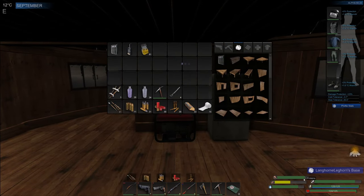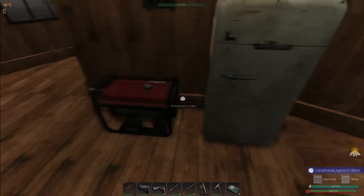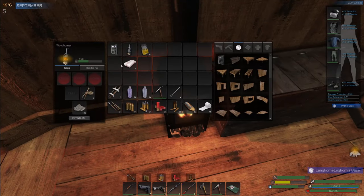How's the food? I'm okay, so I can always cook one of these before I leave and take it with me. I think I will. I could cook the rest of it too. What am I going in there for? Cook that on a generator.